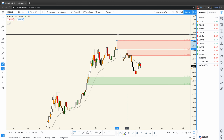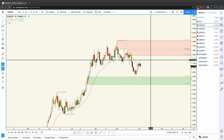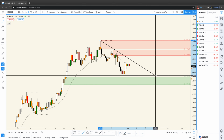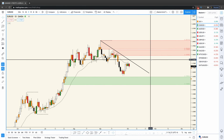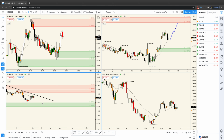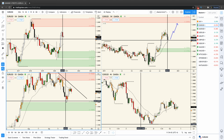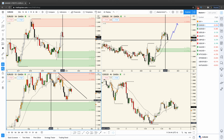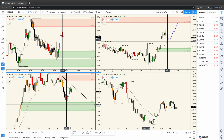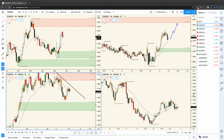I guess I'll draw that too up there, just because these are areas where sellers are going to be stepping up. Clearly we are kind of in a downtrend on this euro on the daily, so keep that in mind. I still like this daily area for a buying opportunity though, especially now that retail might think that this is the new support. Maybe it'll drop a little bit lower and rally from there. So I'm still going to be looking for longs in that area for sure.